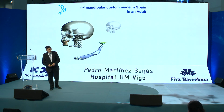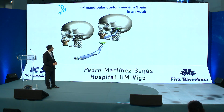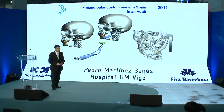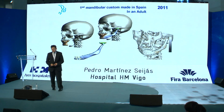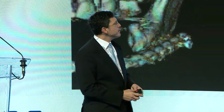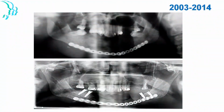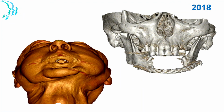The other case of a reconstruction of an oncologic patient was this one that has a hemimandibular reconstruction with titanium prosthesis. And this is the last case that I operated on in June with 3D printing mandibular reconstruction. In this patient, the left side has mobility with his plate.